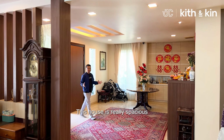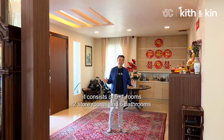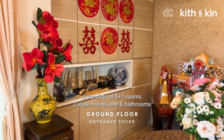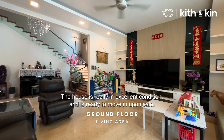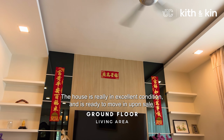This house is really spacious. The build-up is 4,500 square feet. It consists of 5+1 rooms, 2 storerooms and 6 bathrooms. Every inch of this house has been renovated with its finest materials and branded fixtures. This house is in excellent condition and is ready to move in upon sale.